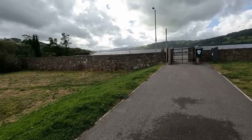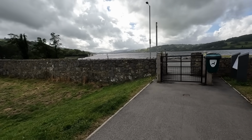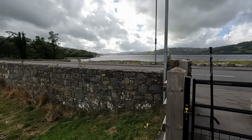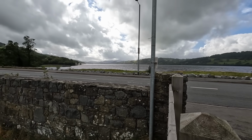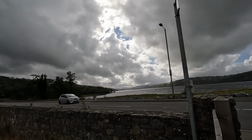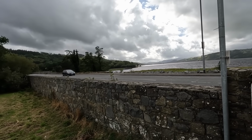The weather is quite changeable today and makes for some dramatic scenes on the water here. Quite choppy water, stirred up by the wind. Over there, bright sunlight. Where we are at the moment, grey. The sun hasn't quite broken through the clouds, and I can see drifts of rain coming across the lake as well.